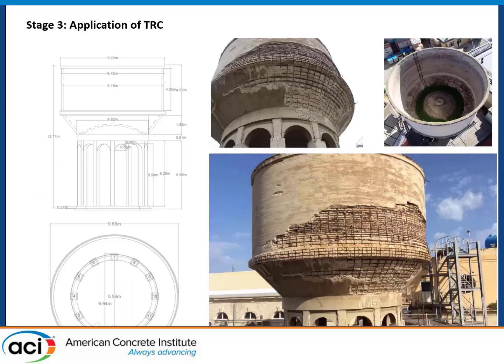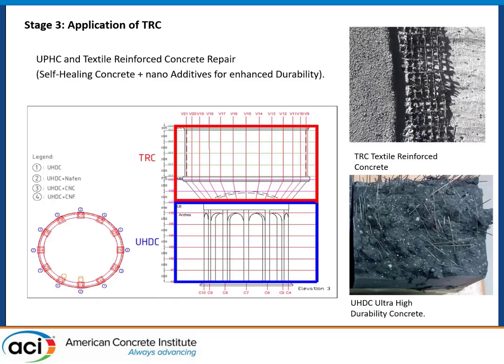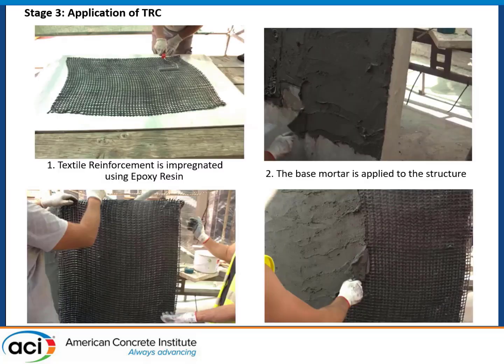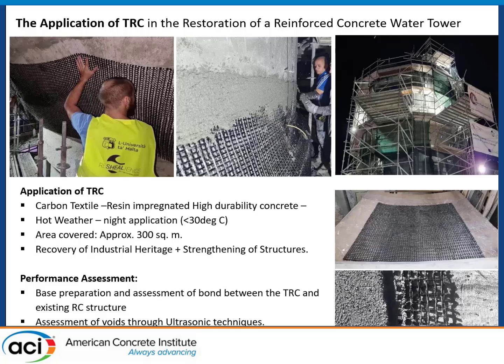As I mentioned, the key objective, and this is our phase 3, in conclusion, is the actual application on the structure. The structural solutions were the development of self-healing ultra-high performance concrete, which we used as jacketing to our columns, and the textile reinforced concrete, which was used as a confinement to the tank. We started off by creating replica structures, real-size replica walls, which we created on-site, in site conditions, to see the operation, the application, and we tested some of them. That's the purpose of another presentation. But then it was all about applying this in the real structure.